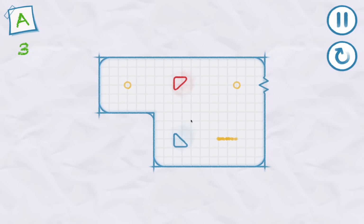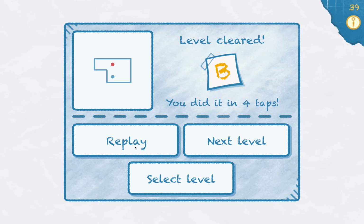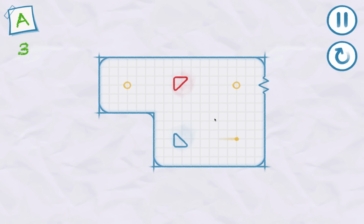So, click it again, and this time I want it to go over here. Let's see, let it go down there. Got 2 more taps. 1, 2. Oh, shiza. I think I did this wrong. 3. See, we got a B grade there. I'm not happy with that. So let's replay and try and figure out what the fudge we did wrong.